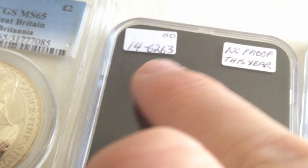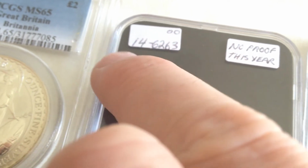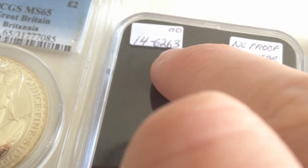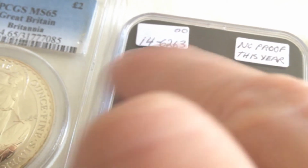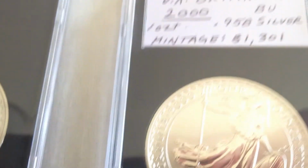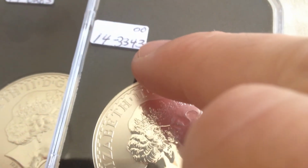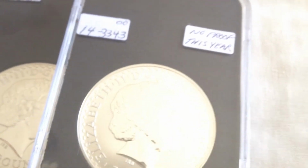Again, no proofs this year. Just so when I'm looking at it in a slab, I don't have to take it out. And ironically, here's my little code. I bought this, this is a 2000. I bought this in 2014, and if you flip these numbers around, I paid $36.26. That's exactly how it actually goes for all of them. On this one, same type of thing. Where's this one here? Yeah, here, look. It's my little code. I paid $34.33 for this one.